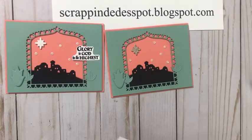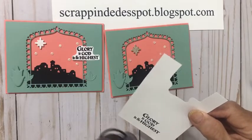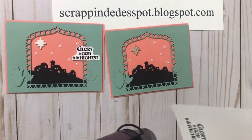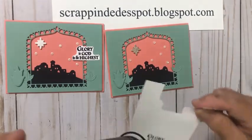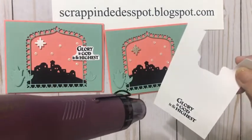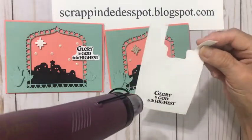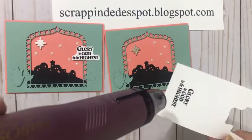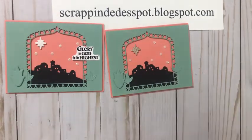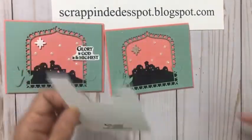Get my heat tool. Get this embossed. I love to watch it change from the dusty black to a shiny black. You can tell when it's all done. There, now I can see it. Alright, all done. Let that cool off, and then I'm just going to fussy cut around it.